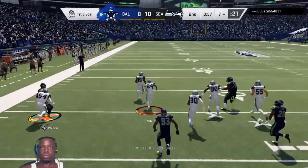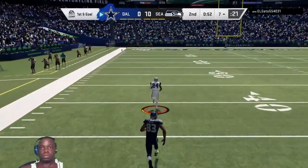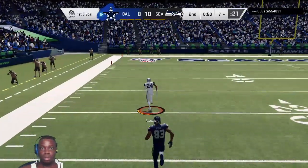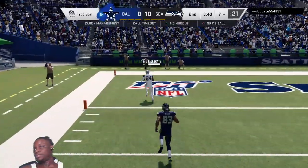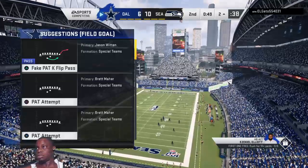It's intercepted. Throwing back across his body. Chidobe Awuzie with a pick. The 40, 30, 10, and he will score. Touchdown, Cowboys.